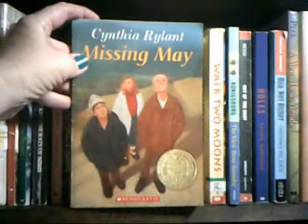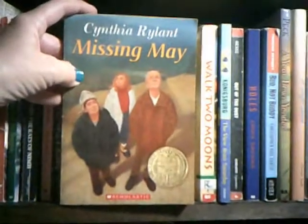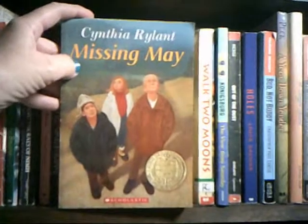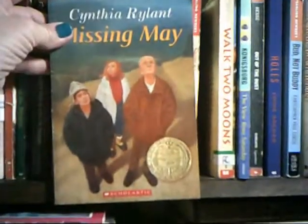I just reread this actually in May, and it's called Missing May by Cynthia Rylant. I have some mixed feelings about this, but it is a sweet story about dealing with the loss of a loved one, and I enjoyed rereading it. It is the 1993 winner.